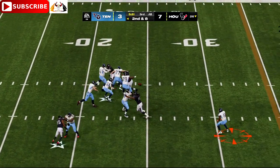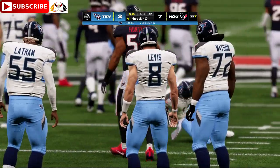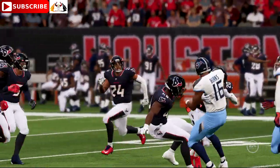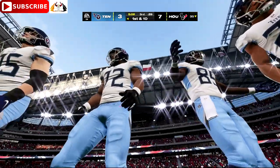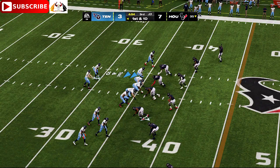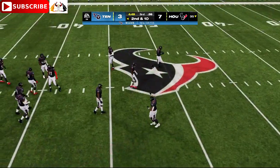Back to throw, it's Levis. Over the middle, into the hands of Burks. It's a first down, his 4th catch of the game after having 3 in the first half. A gain of 9 yards. First down, Tennessee. Levis sets up to throw here. And an off-balance throw there, and it's going to wind up incomplete.